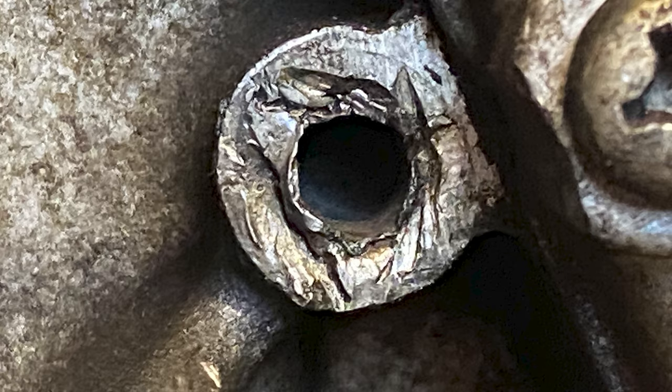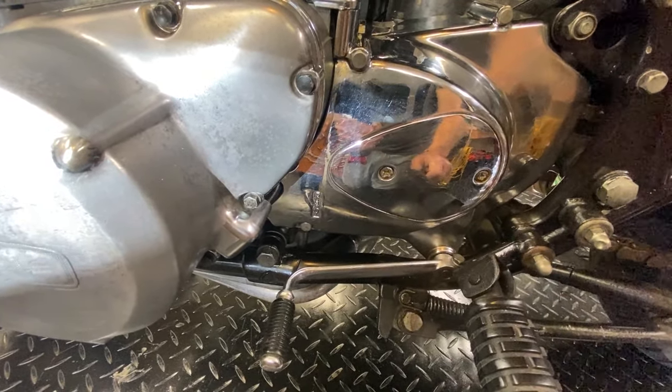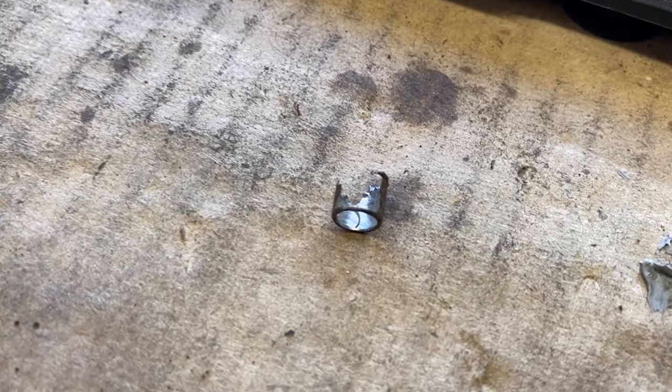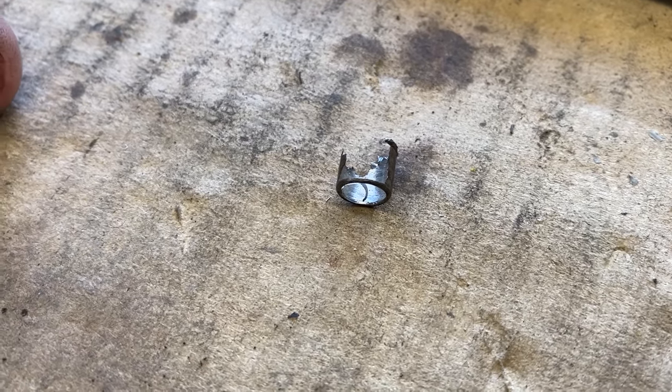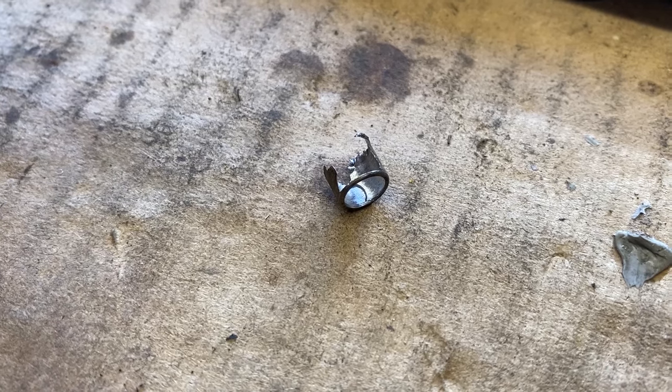And so I looked at that and said, what the hell am I gonna do to fix that? Or how am I gonna fix that? I ultimately did. The rest of them were okay. Here's the pin that came out, the rest of it, I should say. The last part of the pin. So I did get that out.